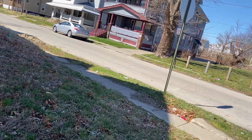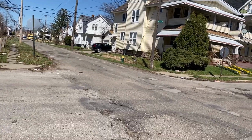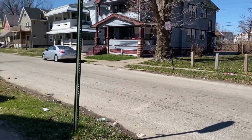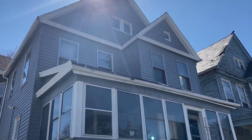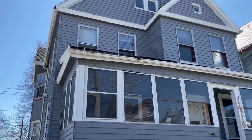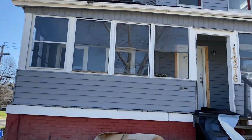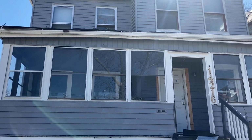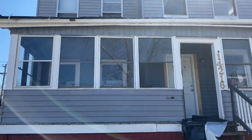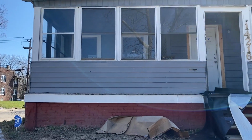And this is a street of the neighborhood. It's not that bad. It's quiet. But we'll see. So the question of the day is, how much do you think this property is worth? Remember, these are properties that nobody wants. How much do you think this is worth?